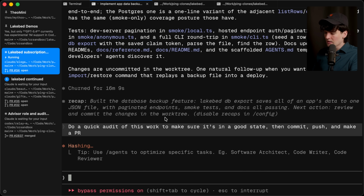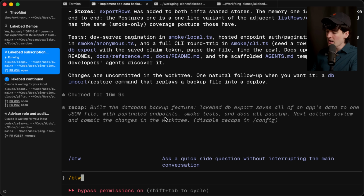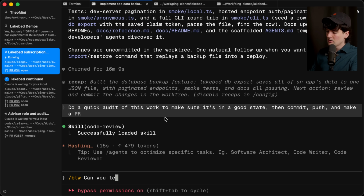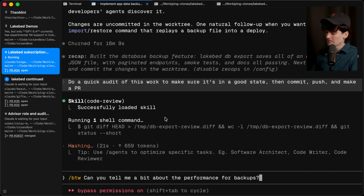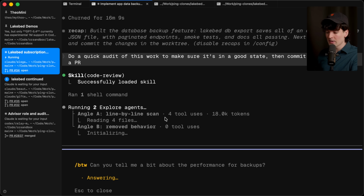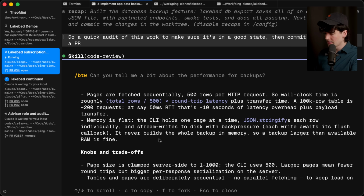But one of the really nice things Claude Code has that I haven't seen anyone else do is a special command, /by the way, which lets you ask a quick side question without interrupting the main conversation. Can you tell me a bit about the performance for backups? And now I have a separate chat inside of this chat going while it's still doing the work that I told it to do. Apparently, Codex has /side, which is really cool as well. I'm pumped that other things are doing this now. But when I found this feature, it was the only one that had it. Super nice to just run a thing like this separately.